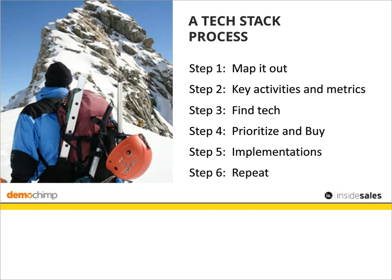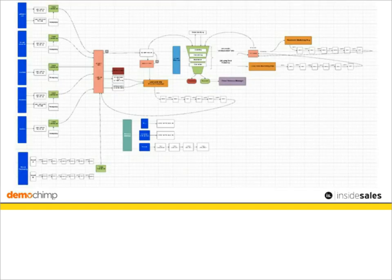The first thing that really has to be done is mapping it out. Gabe went into great detail about this, and it's absolutely critical. This fuzzy, awful picture is a screenshot of our sales process. These blue inputs are what's coming in from marketing, going into our sales development team, etc. I think the key here is that you have no holes in your process. That's kind of goal number one, right?